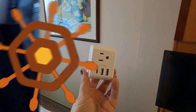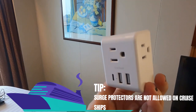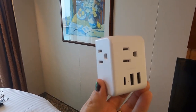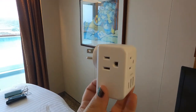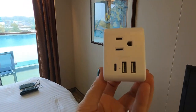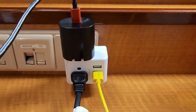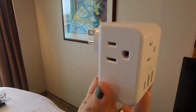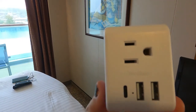One other item that I found on Amazon is this travel charger. Now this is specifically for cruising. If you've never cruised, any item that has a surge protector is prohibited, extension cords and different things alike. But this little guy allows you to charge, has three regular plugs, a couple of USB and one USB-C, and so it gives you some extra options for charging all of your gadgets at night, and this is cruise approved. So we picked this up on Amazon, it was about 20 bucks I think, so not too bad of an investment, and it'll help maximize our charging stations.